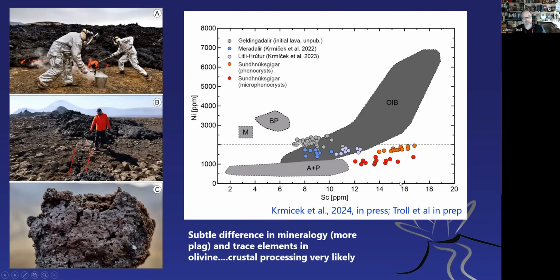But overall, there seems to be a trend. So this is very comforting news, and it goes along with the hand specimen evidence of larger plagioclase in there. So there seems to be a fractionation trend being the main process at work here, rather than a lot of new magma or genetically different magma being involved.